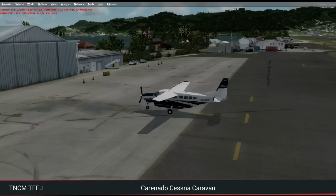This time we're doing some VFR flying in the Caribbean with the wonderful scenery from Fly Tampa, Maarten complete, which includes some of the adjacent islands.